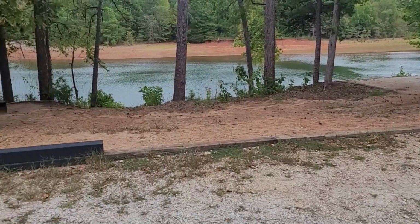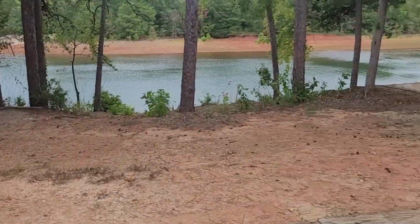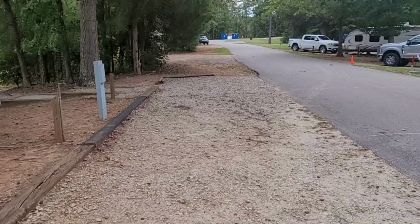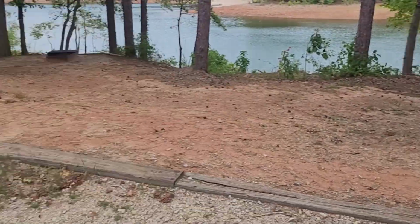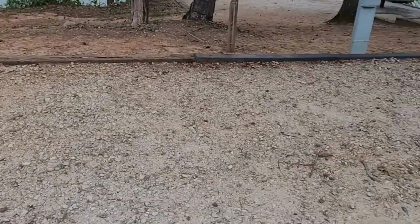or you could turn around and come in backwards, and you could face out. But then you have your picnic area here for one tent site, and here's the picnic area for the other tent site. So it also could be used for overflow parking. Again, if you can't get your cars in, you could just parallel park right here along the road.